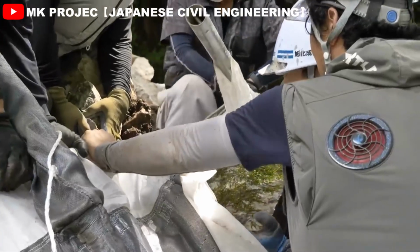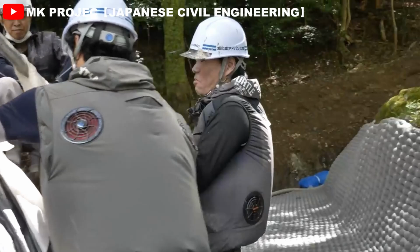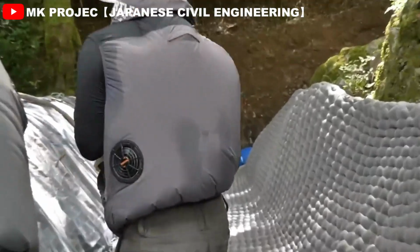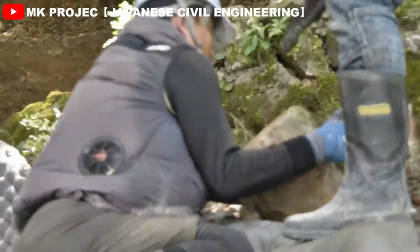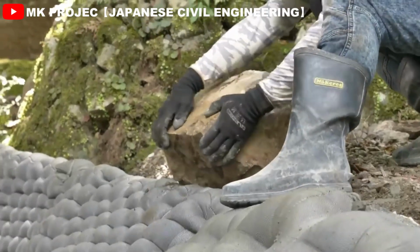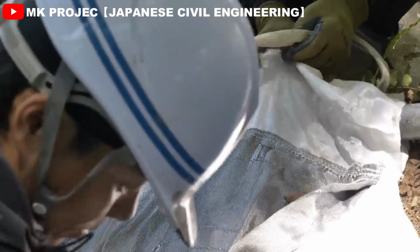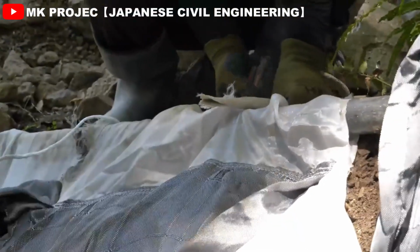Let's be honest, the original work here wasn't exactly top-notch, which is why this repair is so critical. But here's the kicker. Traditional methods for fixing this would be a total headache. They're time-consuming, labor-intensive, and demand a ton of manpower. And let's face it, the civil engineering industry is already facing a serious worker shortage.